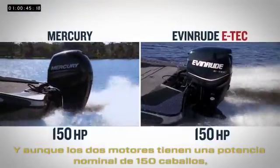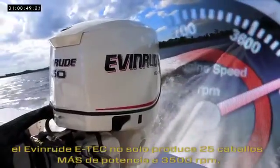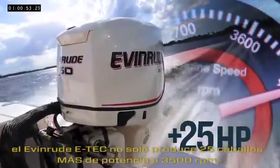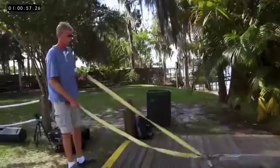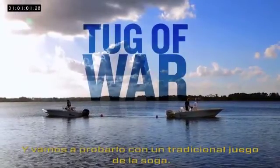And even though both engines are rated at 150 horsepower, the Evinrude E-Tech not only delivers nearly 25 more horsepower at 3,500 RPM, it also produces a lot more torque. And we're going to prove it with a good old-fashioned tug-of-war.